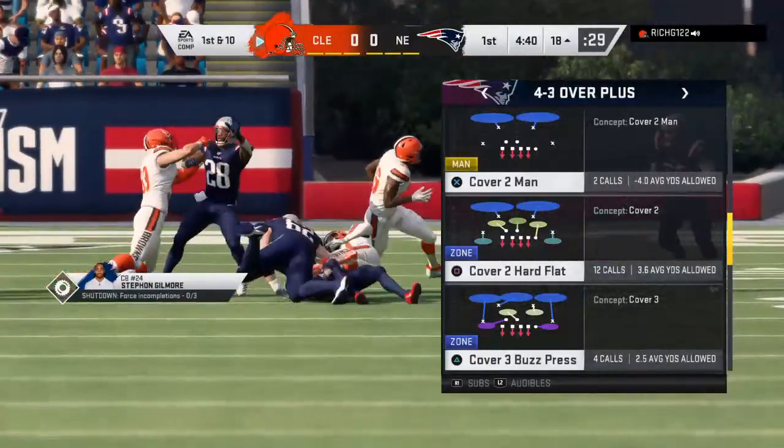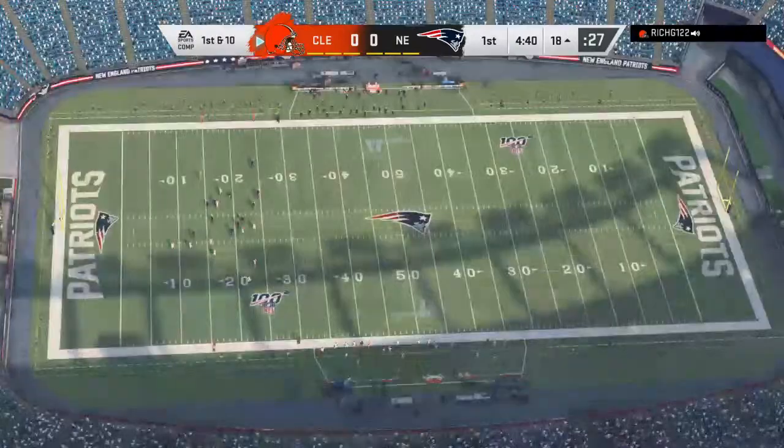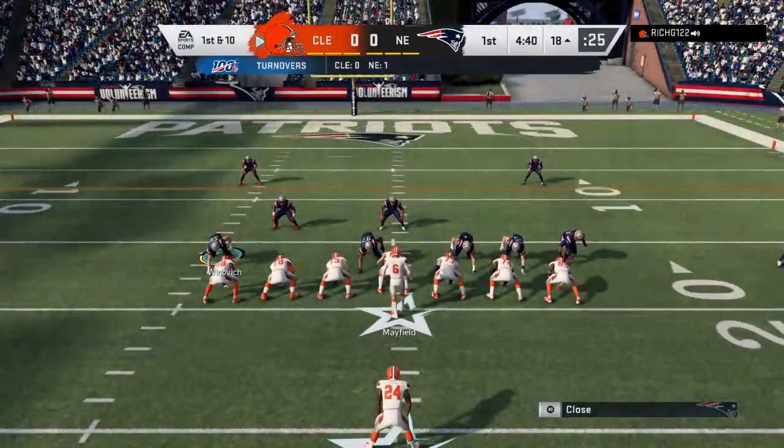And you can hear it all the way up here. Everyone turned to block, find a spot, and now they're set up inside the red zone for their offense.